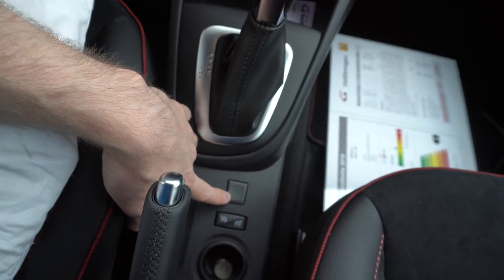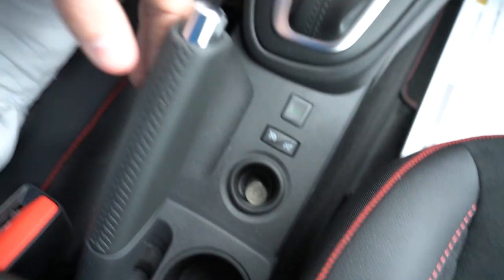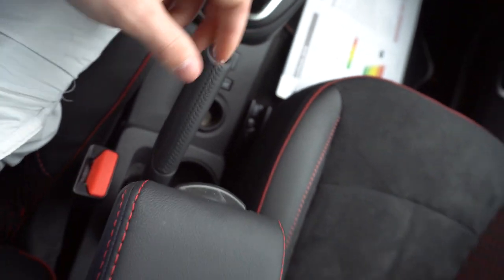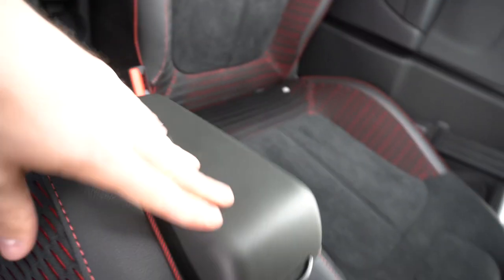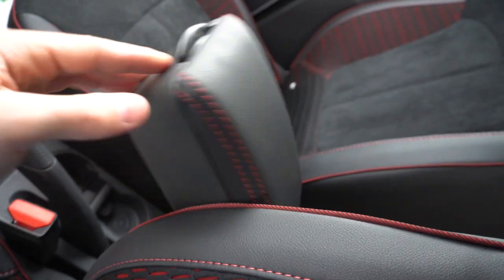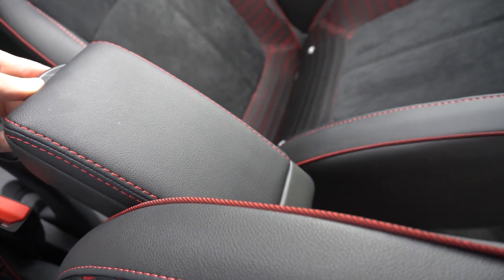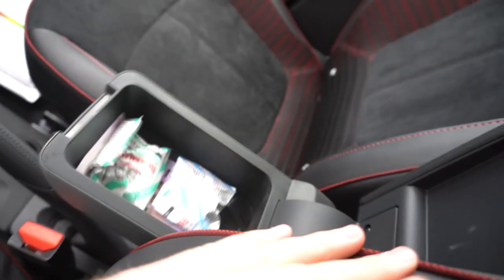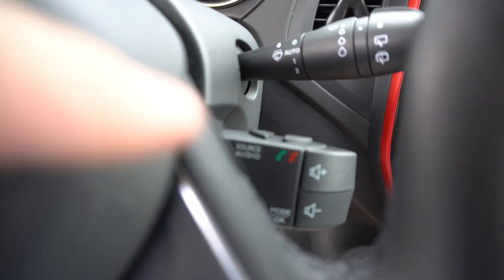And down here we have the eco mode and the cruise control. We have a manual handbrake, not an electric handbrake. We also have the armrest, which is really cool. You can put it up, put it down, and you still have a space inside it. It's really great.